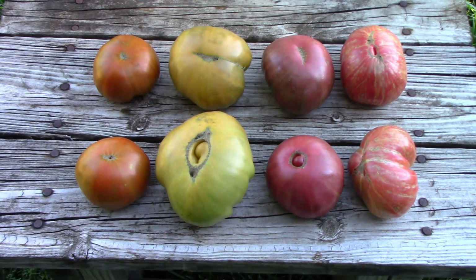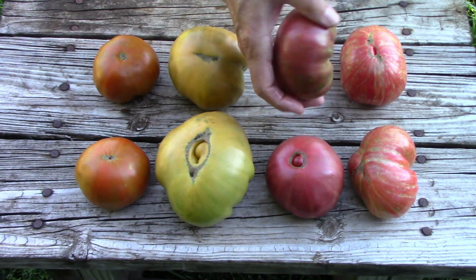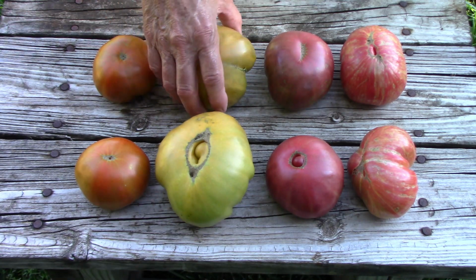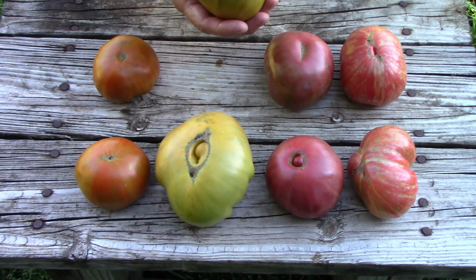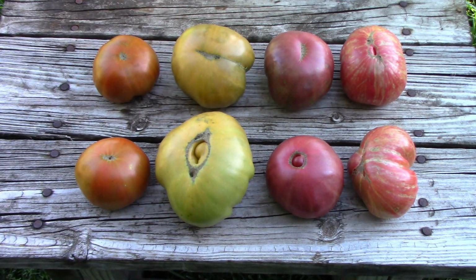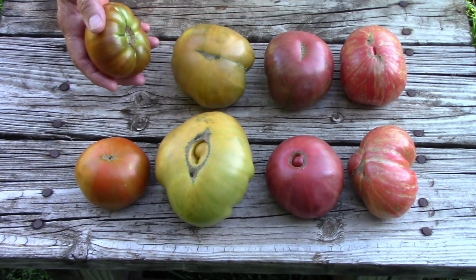Here's a look at some of the tomatoes we've been harvesting. This one here is a Boronia, and we are really liking that one. I picked all of these a couple of days early because the rain was coming. Next to the Boronia, we have a Uluru Ochre, and that tomato has some big fruits on it. The largest one there is probably over a pound. And then next to that is the Tasmanian Chocolate, and it's very productive.